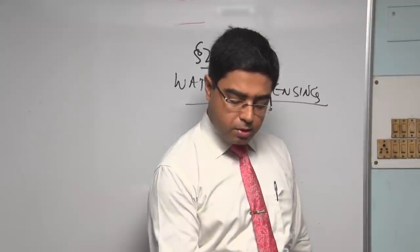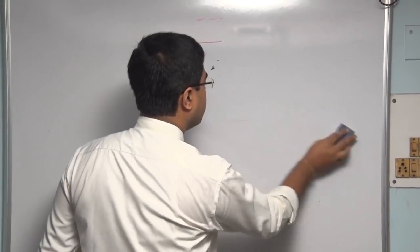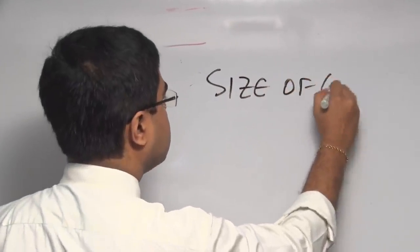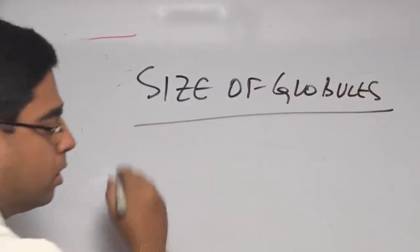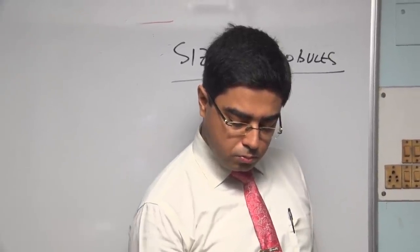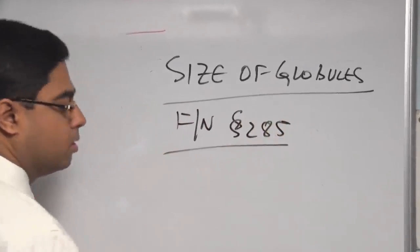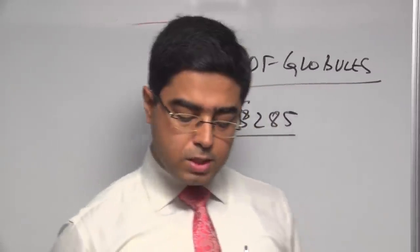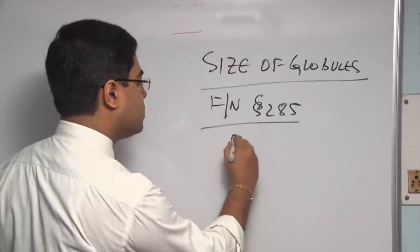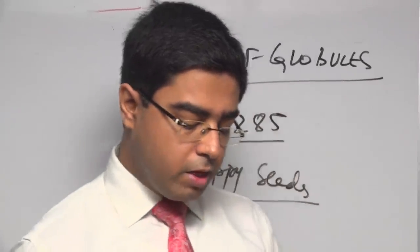Now, one of the very important factors, my friends, is that you must understand the size of the globules. Across the globe, people use globules of different sizes, but again, one of the very important factors to understand is the size of the globules. I'm going to share with you another very important section which mentions the size of the globule: the footnote of section 285. For this purpose, it is most convenient to employ fine sugar globules of the size of poppy seeds. So whenever you are giving globules, it should be of the size of poppy seeds. So that poppy seed globule is very, very important.